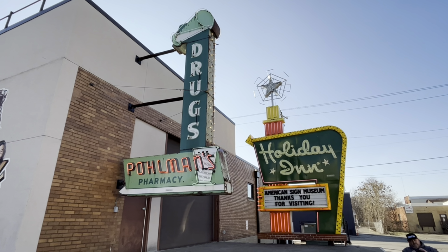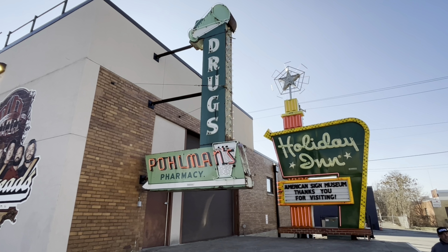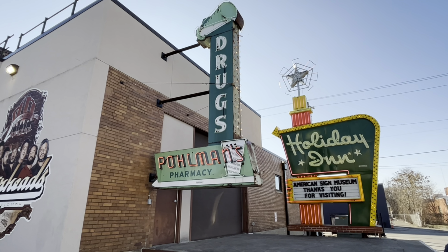We are at the world's largest sign museum. This is American Sign Museum in Cincinnati, Ohio. We're gonna go in here in a little bit, so come along. How cool, this is really neat. Nice gift shop. Look at that.